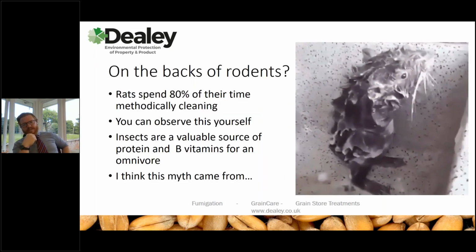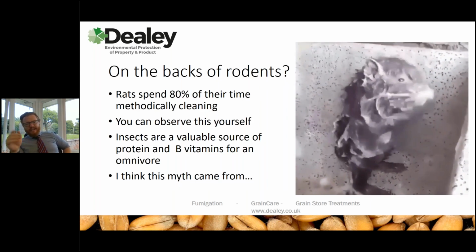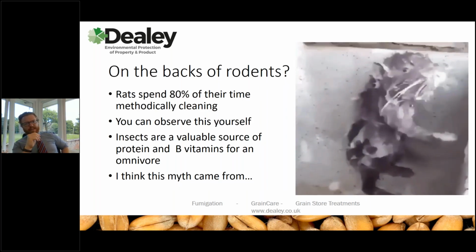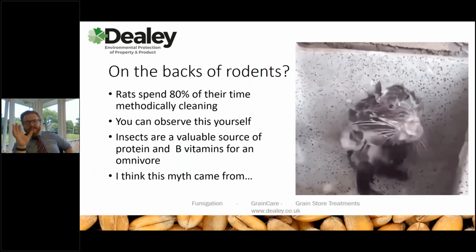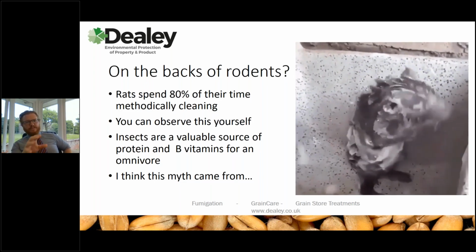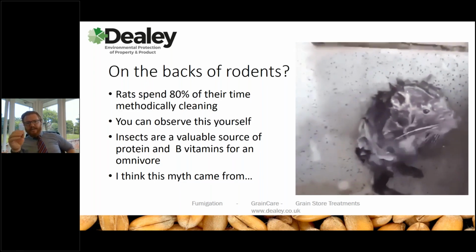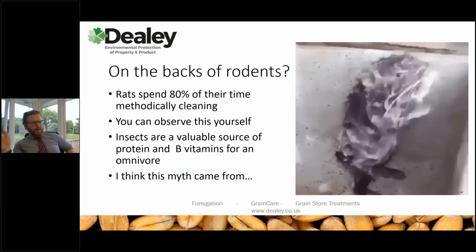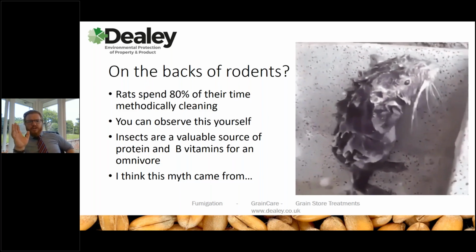So something you need to know about rats is they spend most of their time cleaning. And I've got a slightly spurious gif here. Obviously, they don't clean with shampoo, but they spend most of their time methodically cleaning themselves. The only time that they're not methodically cleaning is when they get slightly excited and it's post-coital and they mop up any protein that's left behind after that. Never mind, I didn't say it. You can observe it yourself.